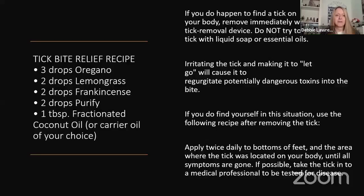And then just double check when you get back in to make sure that there's nothing got through. If you do happen to find a tick on your body, remove it immediately with a tick removal device. Don't try to smother the tick with liquid soap or essential oils, because irritating the tick, trying to make it let go, will cause it to regurgitate potentially dangerous toxins into the bite.